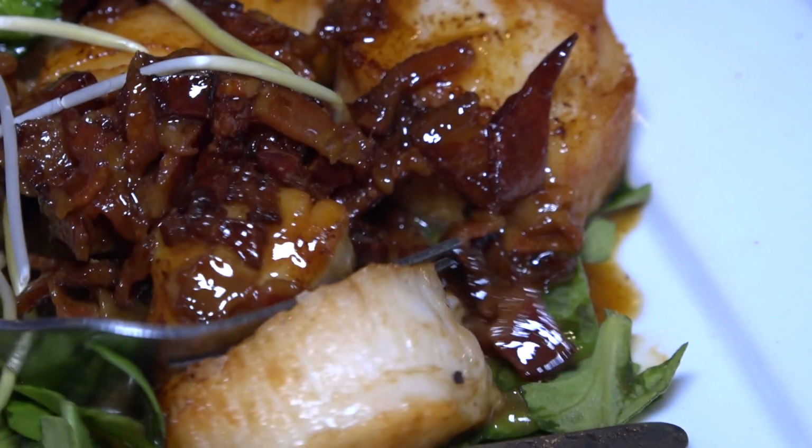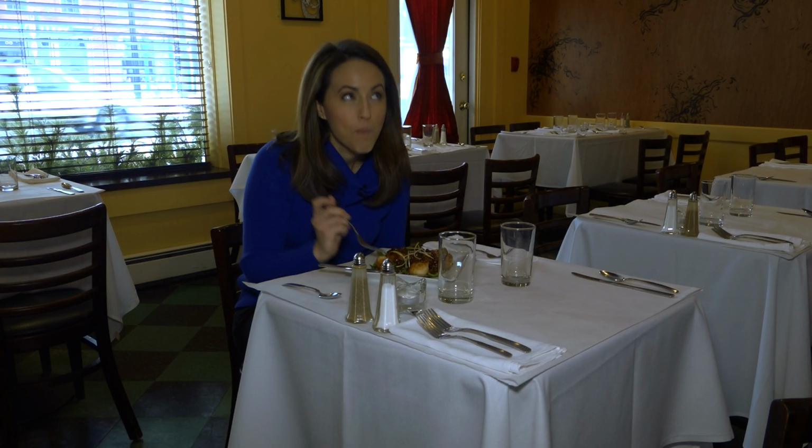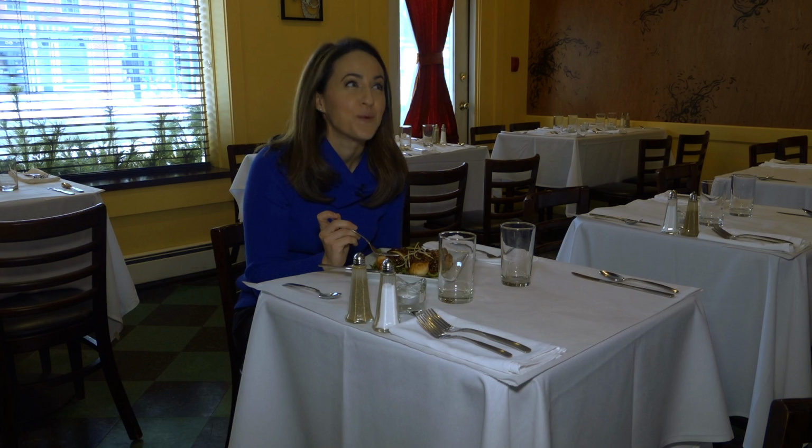To make that connection between the hard-working farmers and the fishermen that are out there doing incredibly hard work, and to be able to play with that product, that's really rewarding. His orange chipotle glazed scallops are a menu staple, and let me tell you, the dish is delicious. Wow.